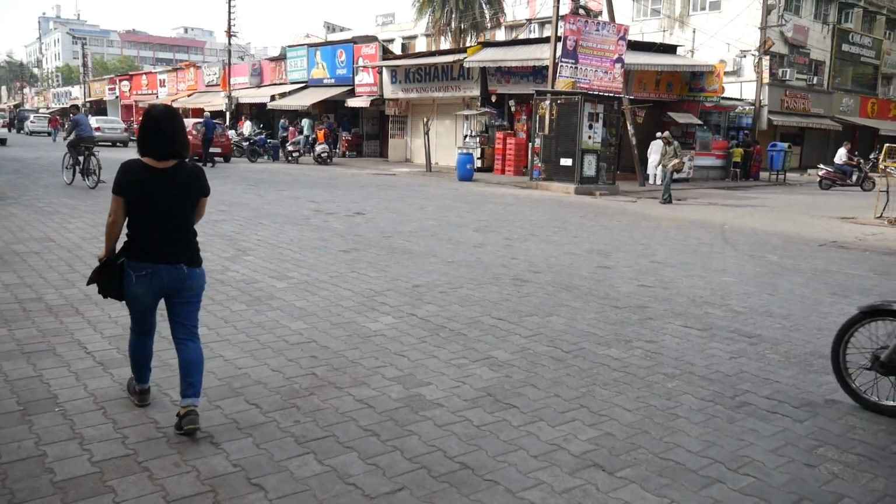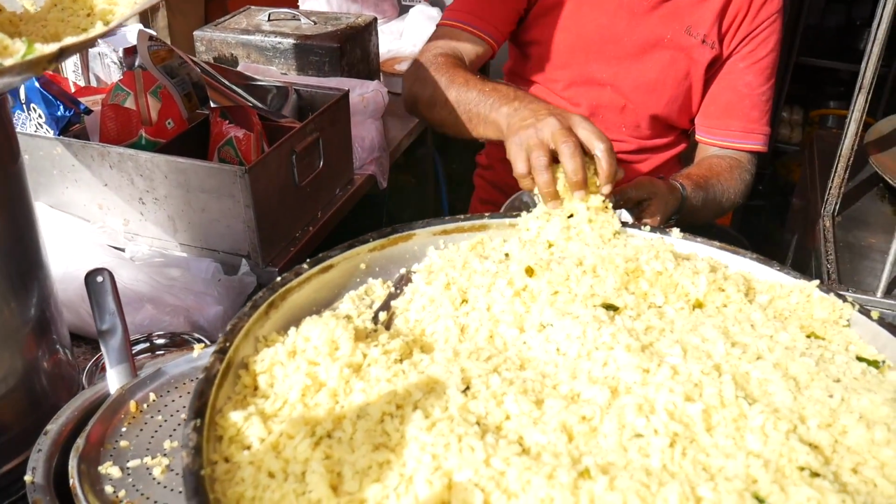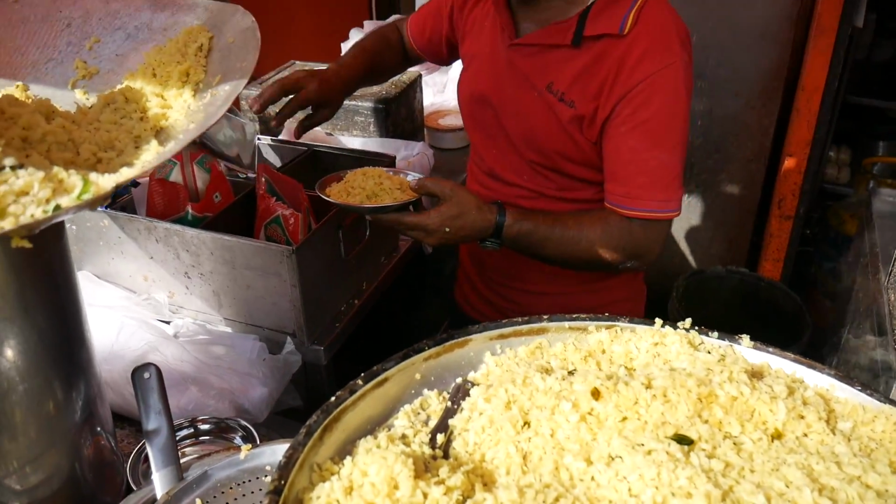This street at Chappan Dukan is really quiet in the mornings, but as the day goes on, it progressively gets busier and busier until it is crazy at night. We've come super early to try the famous Indore breakfast of poha, so let's go and grab a plate.